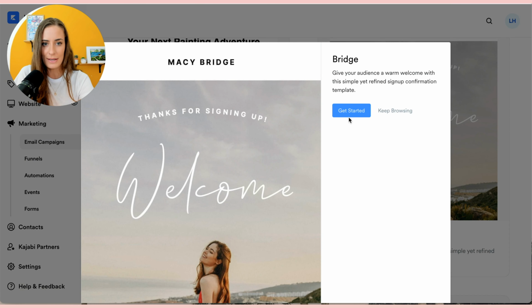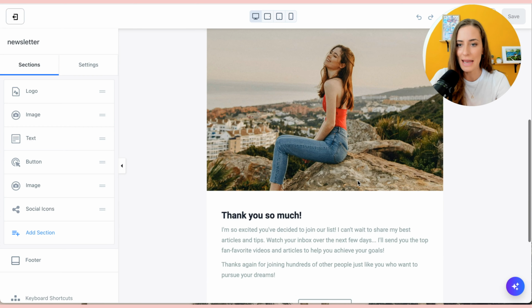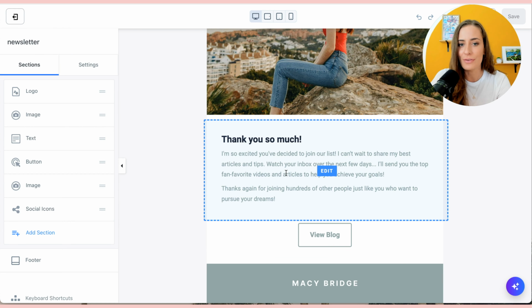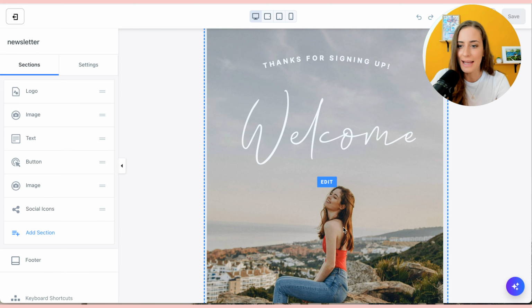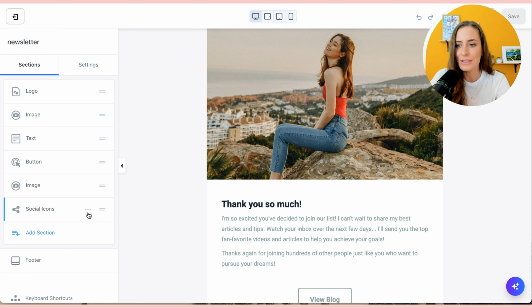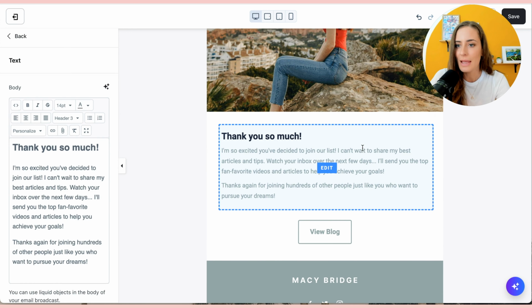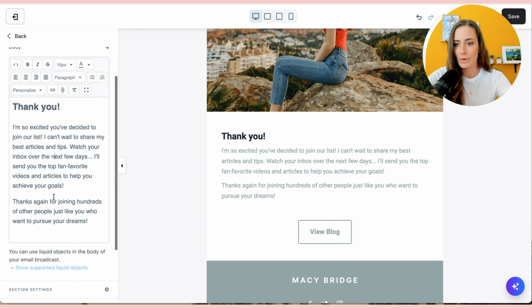Let's click on this one, get started. And then this is what the email editor looks like. So you can see that there's similarities as to how the editors work across all the different assets. So for email, rather than me clicking and dragging elements in, I need to go to the section I want to edit, click edit, and then I can go over here and I can make my edits, right?